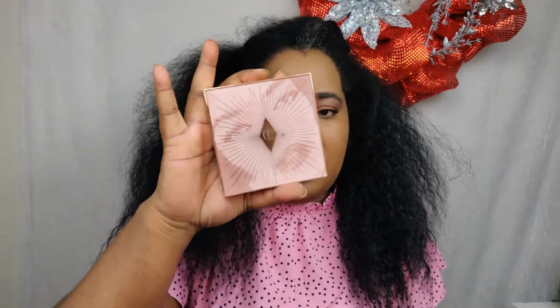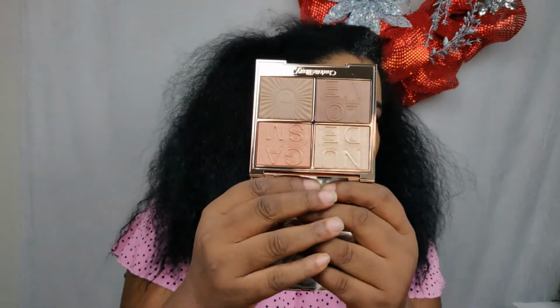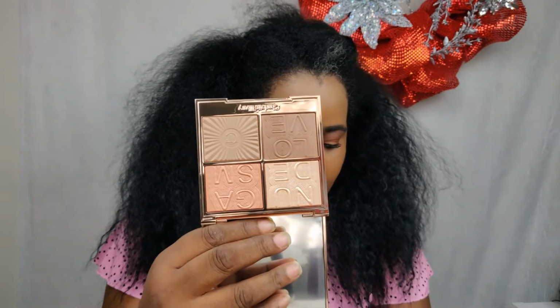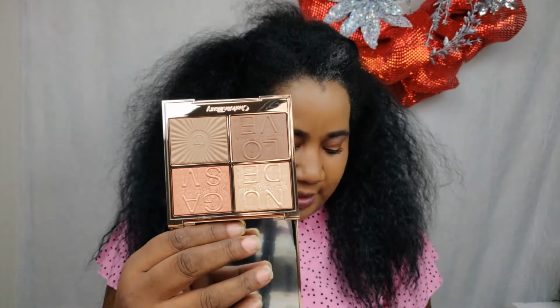So this is what it looks like. It's beautiful as usual. Charlotte Tilbury always has very beautiful packaging. And then this is what the inside of the palette looks like. These are the shades that you get inside the palette. And supposedly, let's see what it says.